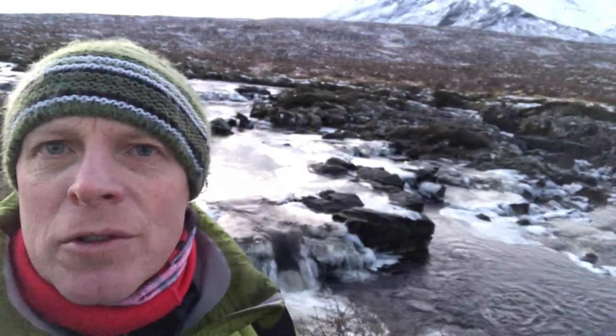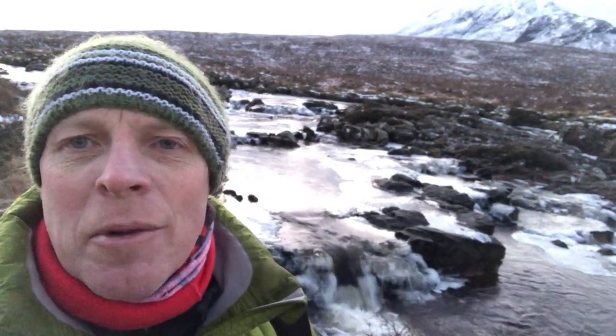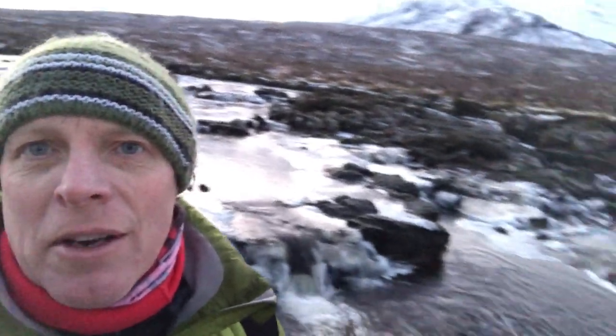So I've walked across the moor here and got to this lovely waterfall. This is one of my favourite waterfalls here. It's just going to make Mielavuli look behind me and give you that foreground interest, gives a bit of depth. There's a bit of ice on it, so it's looking fantastic. I can't wait to get this shot.